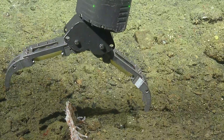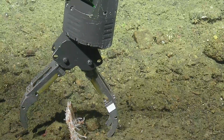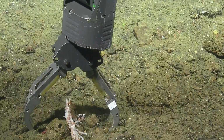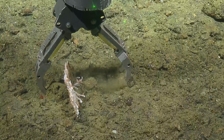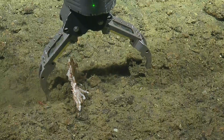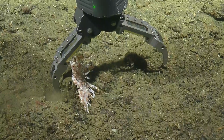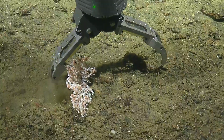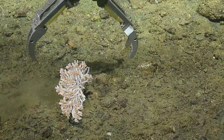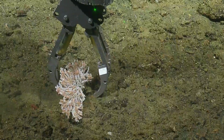Sorry. No, I know the slide can work. No need to apologize. Come down. You're going to go for the rock too? It's a beautiful coral. And the polyps do look very similar to that very unbranched form that we just sampled as well.